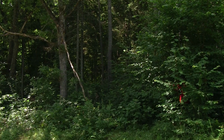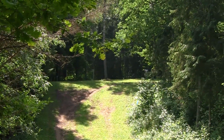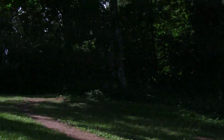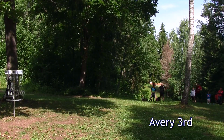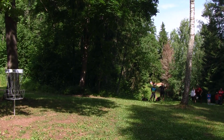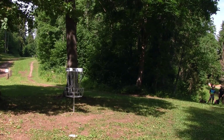So Avery looks like he got into the bushes again, but he got out of them pretty nicely. Wow, that was a monster drive. Yeah, that was huge. Teemu's third, just landed it for a nice 4. And Avery has this, and I'm pretty sure this is an eagle putt, Garrett. From the bushes to an eagle putt. Oh man, good run.